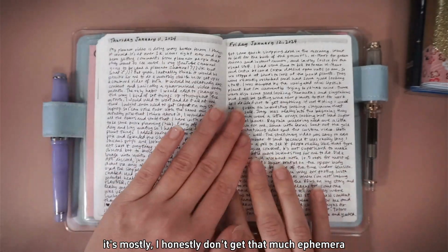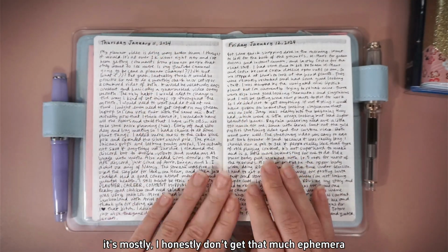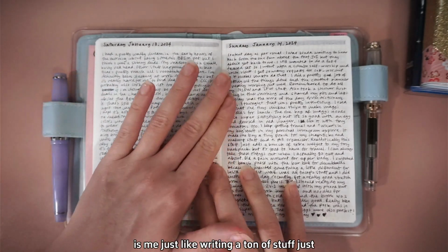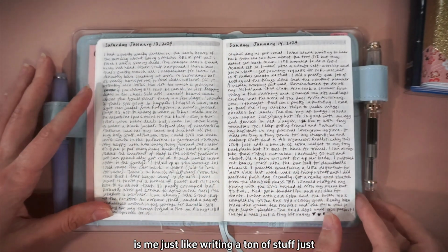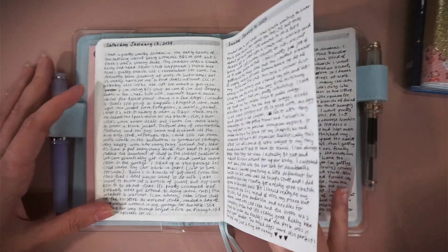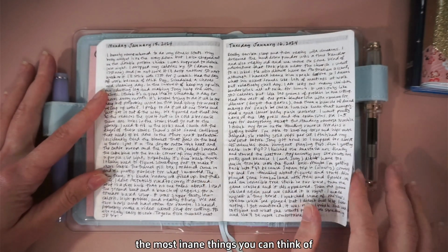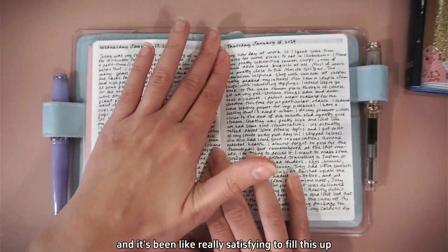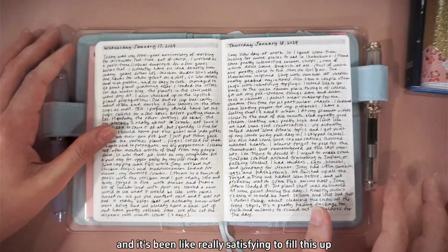Honestly, I don't get that much ephemera in the mail or anything like that. So a lot of this is me just writing a ton of stuff, the most inane things you can think of. But it's been fun, and it's been really satisfying to fill this up.